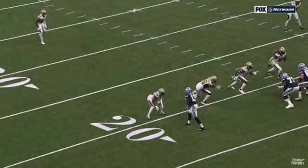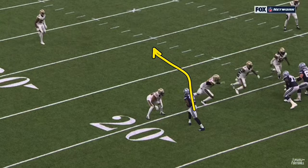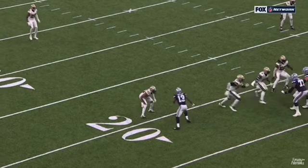Our next clip is a really, really good one. All right, this is a dig route being run by the receiver in here, and we're going to see Marshon Lattimore really, he's not on the receiver. He doesn't get hands on him on the line of scrimmage. And if you played cornerback, you know this sometimes will happen. Don't listen to all the casual fans out there to tell you, oh, he didn't get hands on him. It's easier said than done. Sometimes you won't get hands on a guy. But you've got to be able to know what to do when that doesn't happen. When the hands-on doesn't happen.